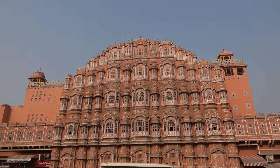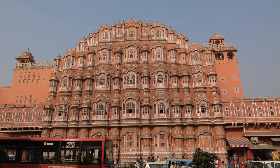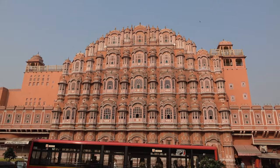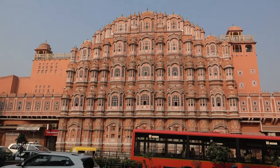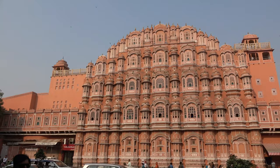The structure was built in 1799 by Maharaja Sawai Pratap Singh. He was so inspired by the unique structure of the Khetri Mahal, which is located 110 miles from Jaipur, that he built this grand palace. It was designed by Lal Chand Ustad.